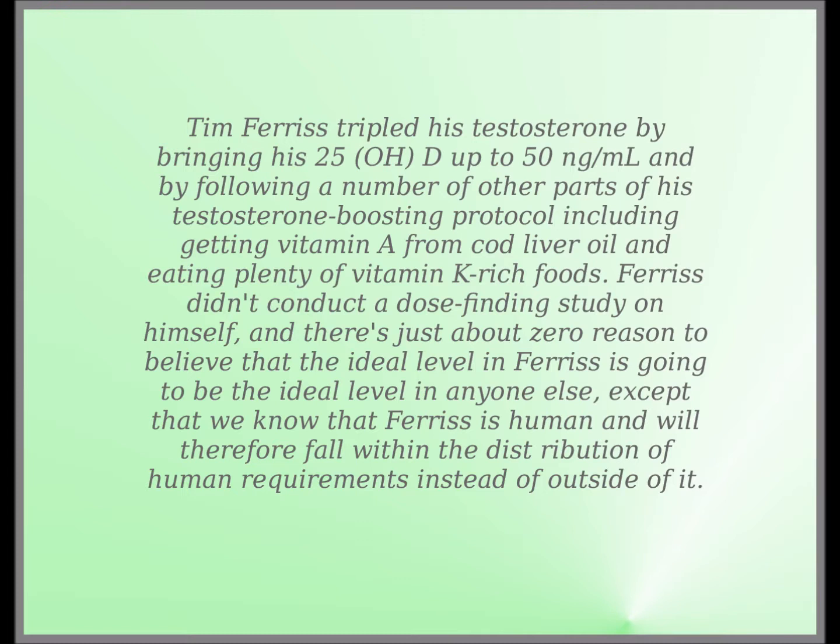So all hormones work in conjunction together with one another. Fat-soluble vitamins, which are vitamin A, D, E, and K, are hormonal-like in their action. Your body has to have them to make hormones. And therefore, I could see how it could have that effect on his hormonal system. And so he tripled his testosterone by doing that. Just one thing with vitamin D. And by following a number of other parts of his testosterone boosting protocols, including getting the vitamin A from cod liver oil and eating plenty of vitamin K rich foods.